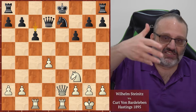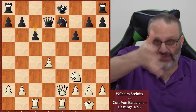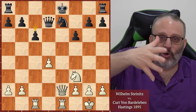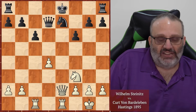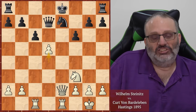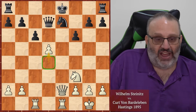Again, white wants to stop black from completing development, and white's pieces are all developed and ready to go, but there's nowhere to go that's better. So white has to find some squares that are better. So white played a clearance sacrifice, it was excellent, d5. That clears the d4 square for the white knight.